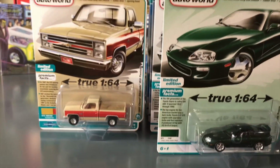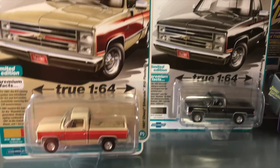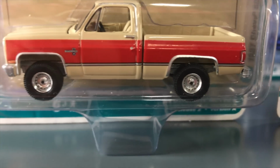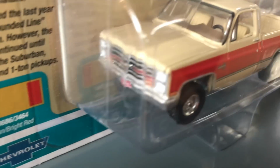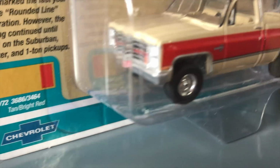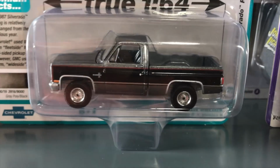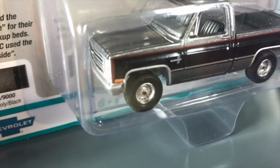Third, we've got our square body for the release. This is the 1987 Chevy Silverado R10 Fleet Side. First version is in beige with red two-tone along the side of it. And the second is in gray poly with black. And there's even a little red pinstriping going along the side too, if you guys can see the detail on that.